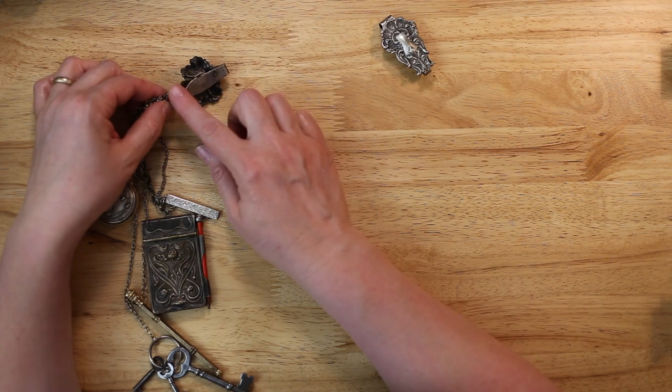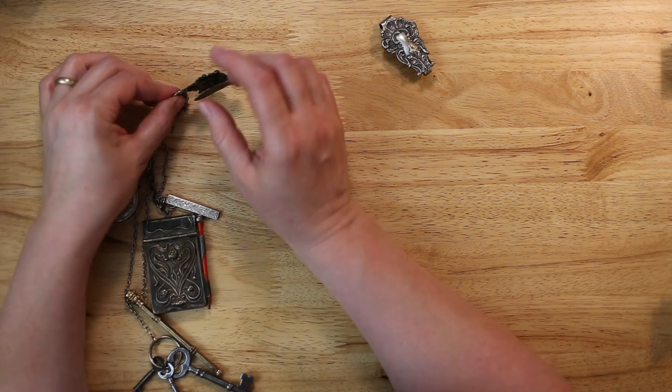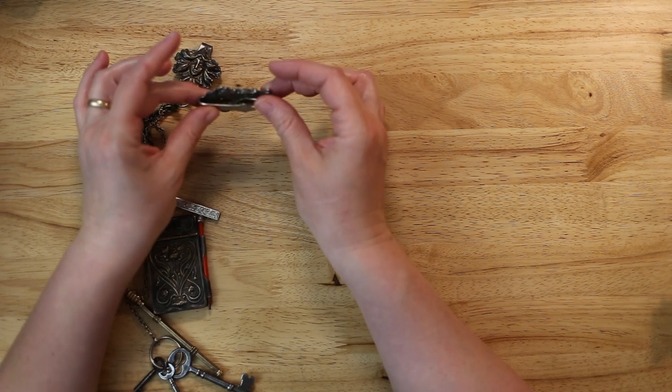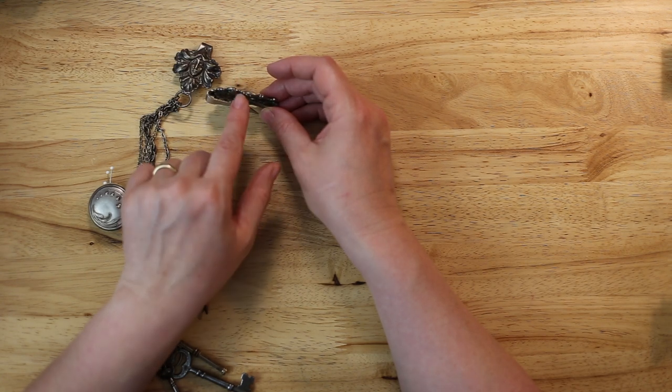Starting with the hook, I wouldn't use this Edwardian one every day because the metal is very soft and I would imagine that it wouldn't take long for this ring to break off. This one is also an antique, but it's much heavier. The metal is much thicker and stronger, so I wouldn't mind using this on a daily basis because I don't think that I would hurt it.